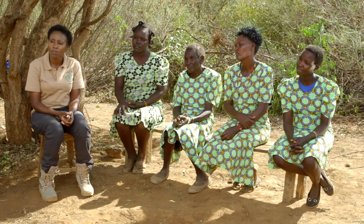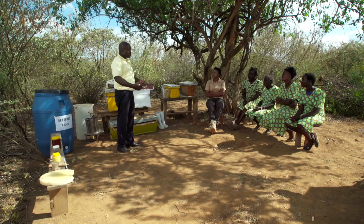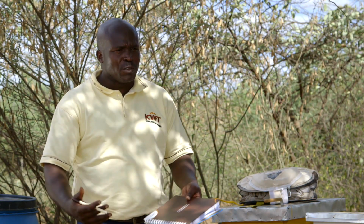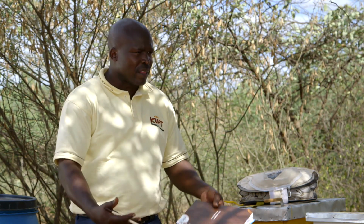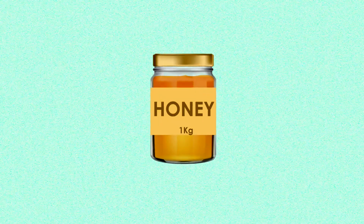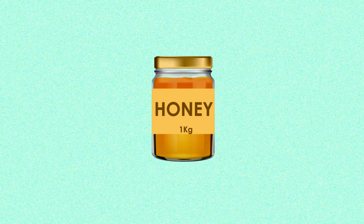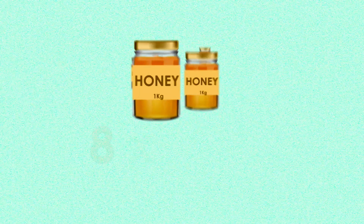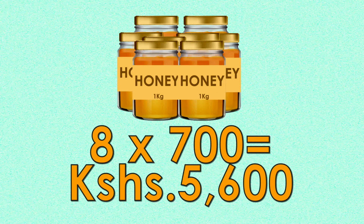Apart from that, there are some other things that you can get from the bank. You might also think that now the savings is not enough. For me, I want to get a beehive today. Because we have opened an account with you, I can see the way you have been using your account. Then I can say, yes, Lynette, I can give you 5,000, and every month you will be returning 500 shillings. So you get a beehive today, and 1 kilo of honey, you sell around 700 shillings. So with only around 8 liters in a month, you are able to pay for your beehive.